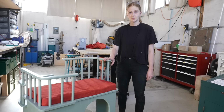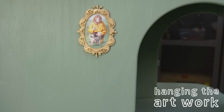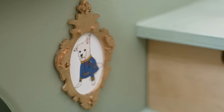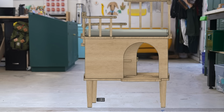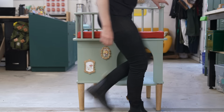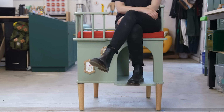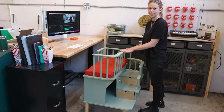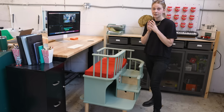We're almost done. There's just one final, very important step. It's the grand opening chair day. Grand chair opening day. No, grand opening day chair. We're gonna bring in our client and see what she thinks about it. I gotta admit, I'm a little bit nervous because sometimes she's a bit tricky. So, fingers crossed.